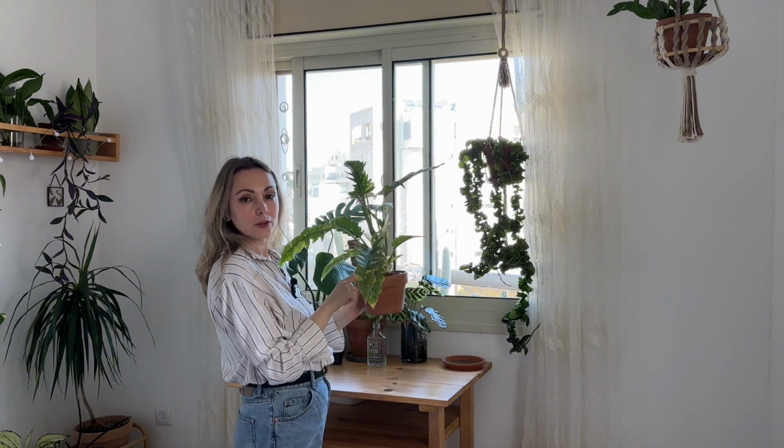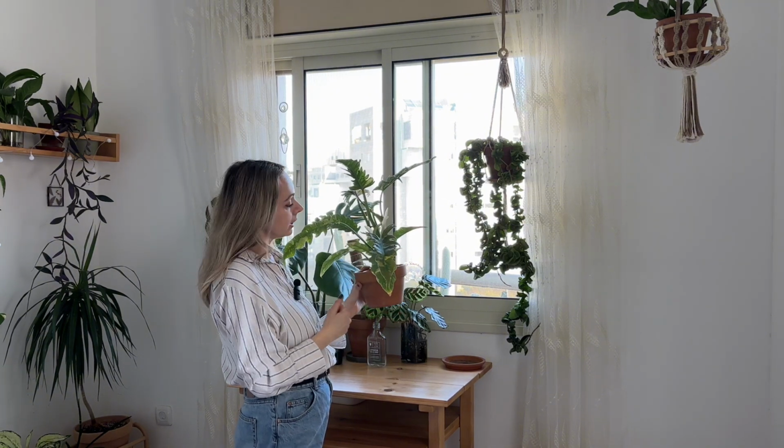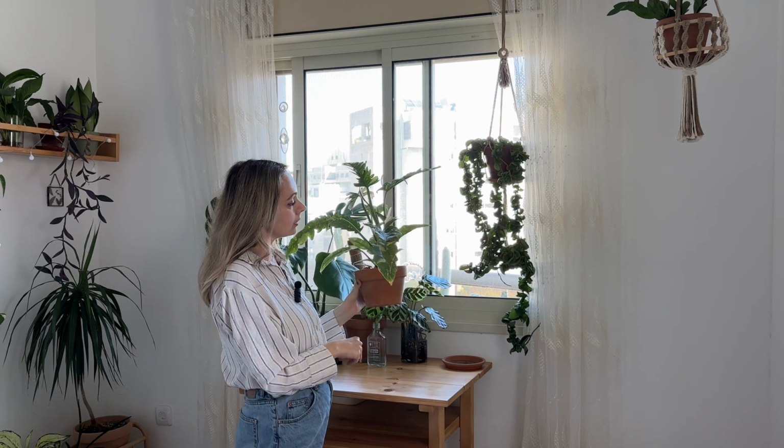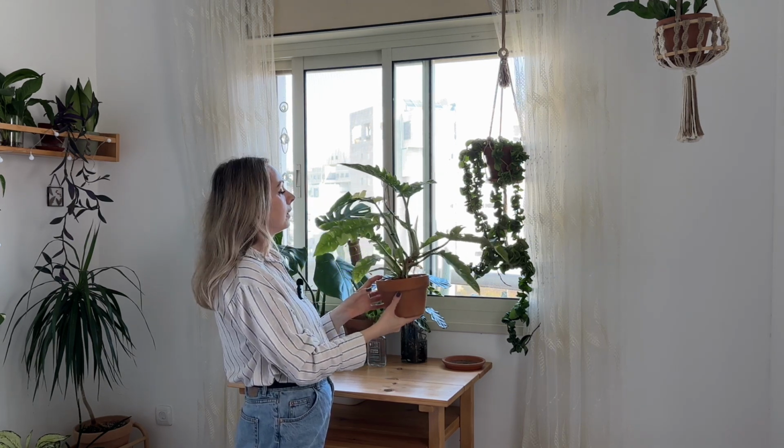Yeah, I love bottom watering it. I put it in my watering tray and just let it sit for like half an hour, and it has been really happy.